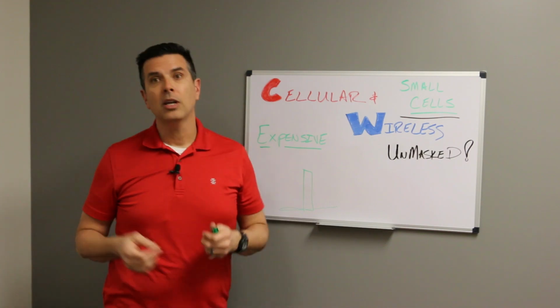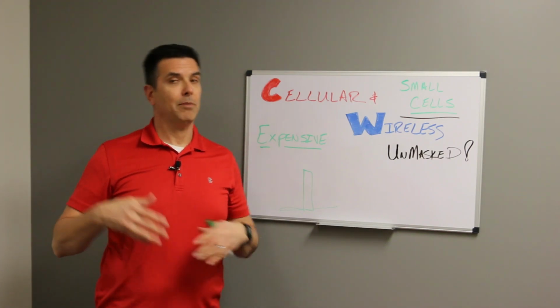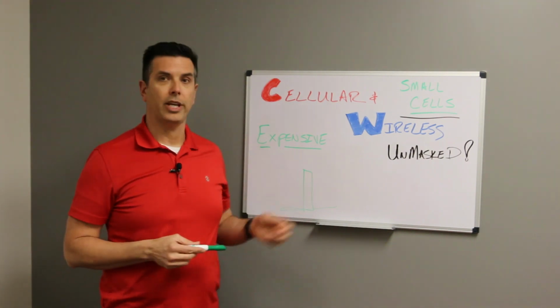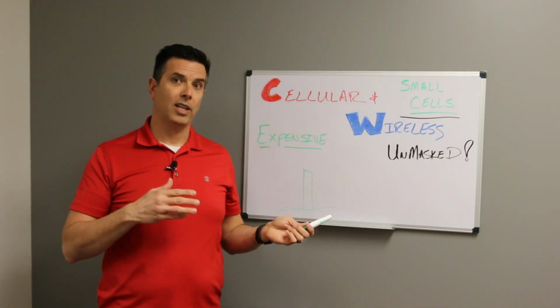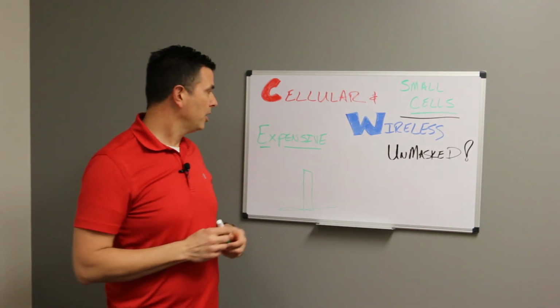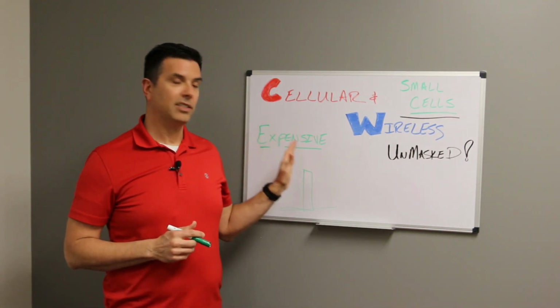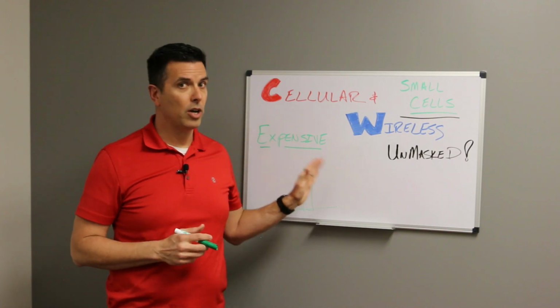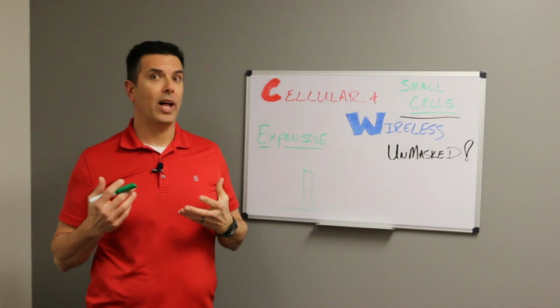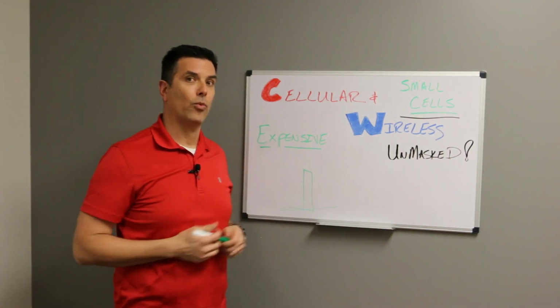The power can be close to the pole, it can be on the pole, but in some cases it's not. Sometimes a jurisdiction will let you share power with their street light, sometimes they won't. It all depends upon how much power they have available. So when you look at what it takes to build a small cell node, it gets really pricey. Sometimes the pole has to be replaced to support the antenna and the radio gear.